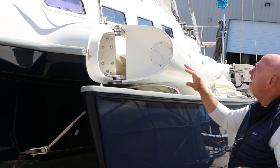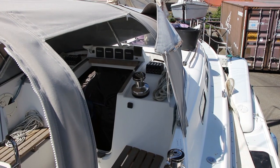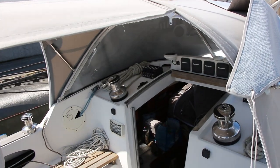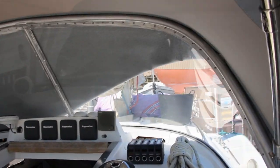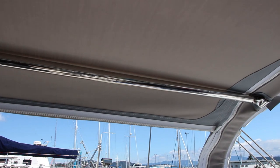And then additionally, with the new spar, all the new running rigging was done, and he just completed all new canvas and actually had a refab dodger to raise the height just a little bit, because Chris is about 6'2". So it's actually better visibility when underway with the canvas up.